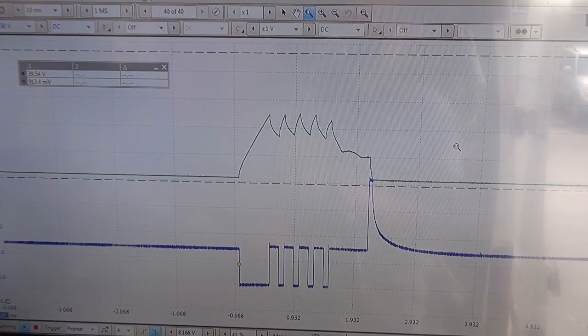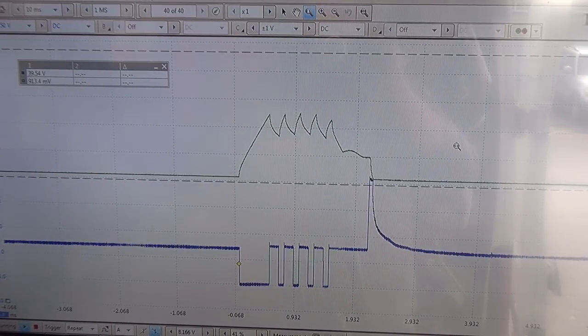So what we're going to do now, we're just going to shove a WPS down the cylinder just to physically check that the timing's okay, and we'll go from there.